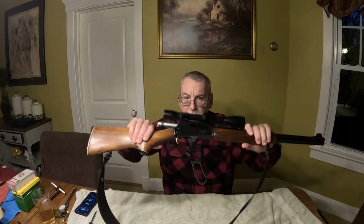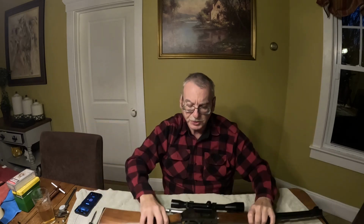This particular Marlin here was Winchester's main competition for the lever gun market for most of the 20th century, from the end of the 19th century all the way through the 20th century, until both firms basically went out of business. They were bought up by other entities, and in Marlin's case, destroyed by the hedge fund people that bought Remington. Remington bought Marlin, and it went away.